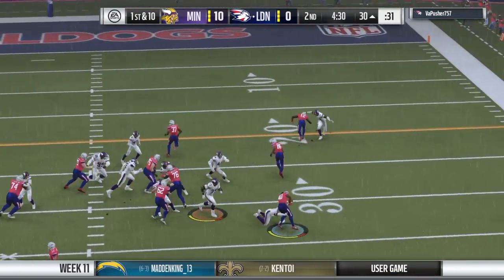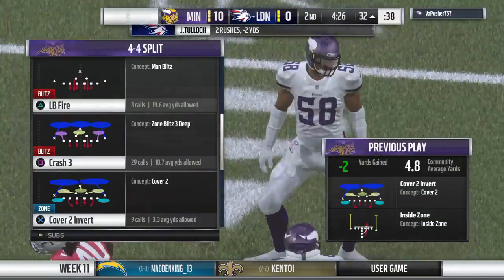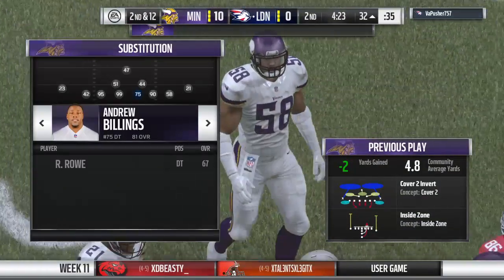Going to give this time to the tailback. And he is going to lose yardage here. That's going to go as a loss of 2, and it'll be second down.